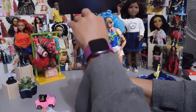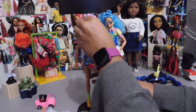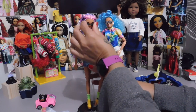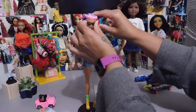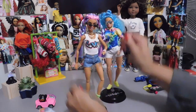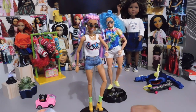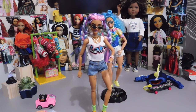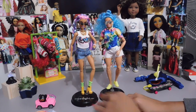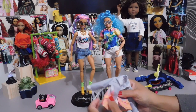So let's put her sunglasses on so you guys can see how she looks with those glasses on. I don't want to ruin her braid. Me and my hands. My hands and my joints are always achy lately. All right, there we go. There she is with her sunglasses on. So there you go. You get to see the diva with the sunglasses on. She's quite lovely. I gotta find her watch. I really, really do. All right, so here they are.